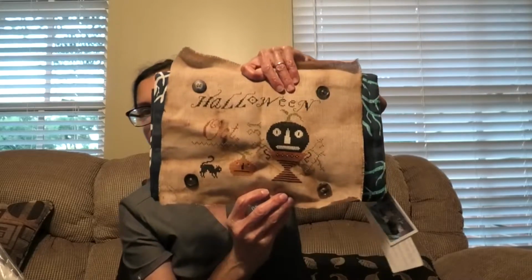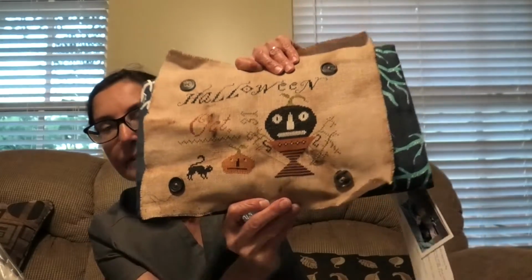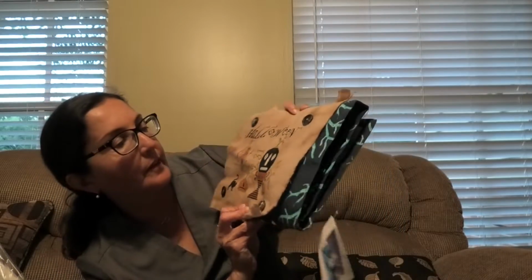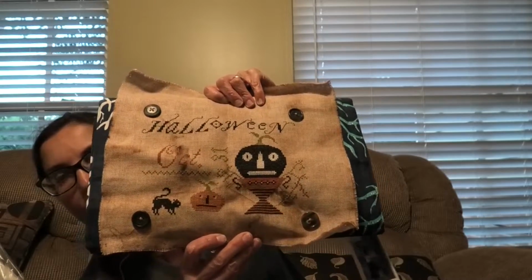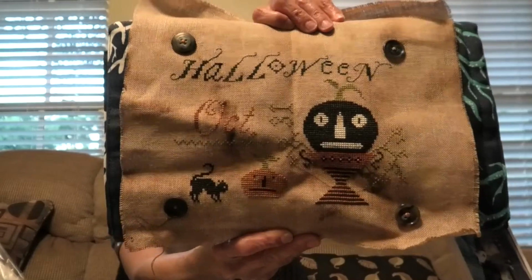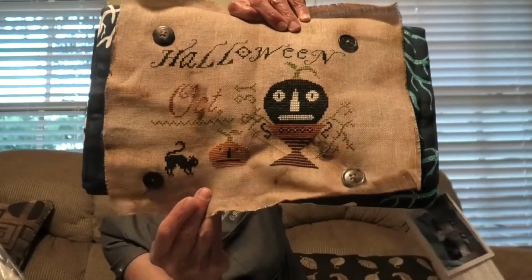I threw these buttons on at the end, and I used some of the called for threads, some not. I used what I had. But this is the Halloween Pin Keep by Stacy Nash. I think it came out awesome. I wish it wasn't crinkly. I apologize for that. See if I can pull it down.